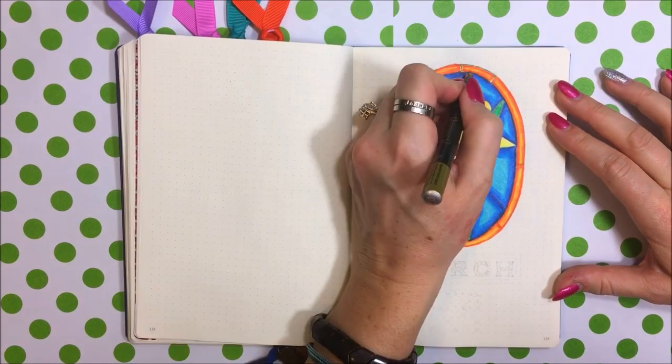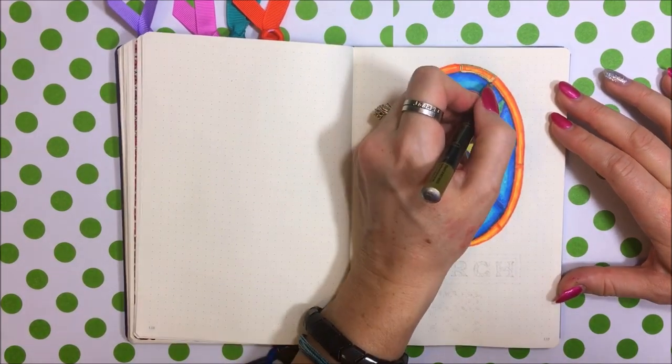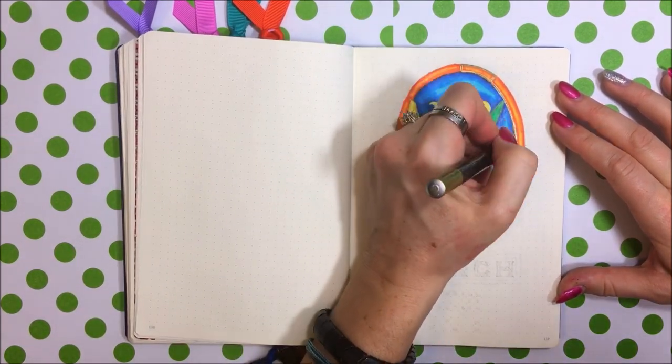Now I'm taking my gold paint pen and outlining each section of the stained glass window.